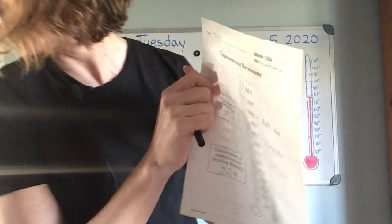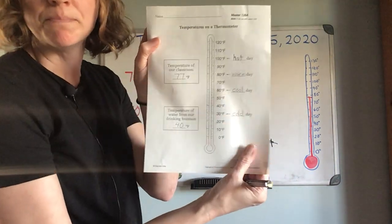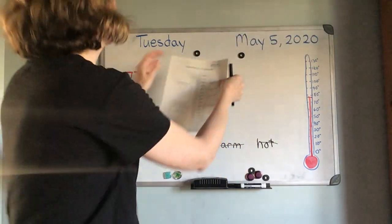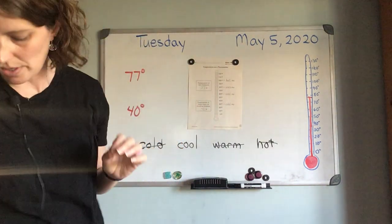All right, so I'm trying to figure out moves up and down. Okay. We're going to go ahead and color in this thermometer for the hot day. So go ahead and get out a red crayon. I'm going to use my red marker.